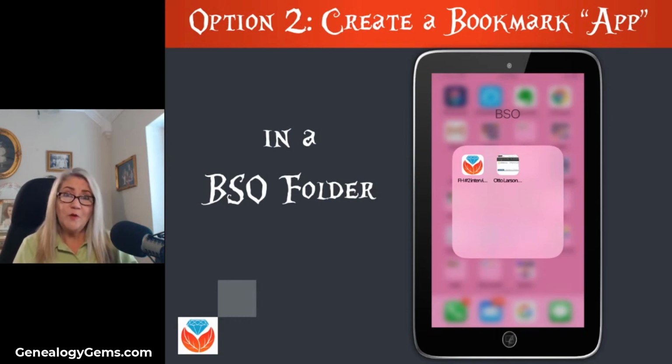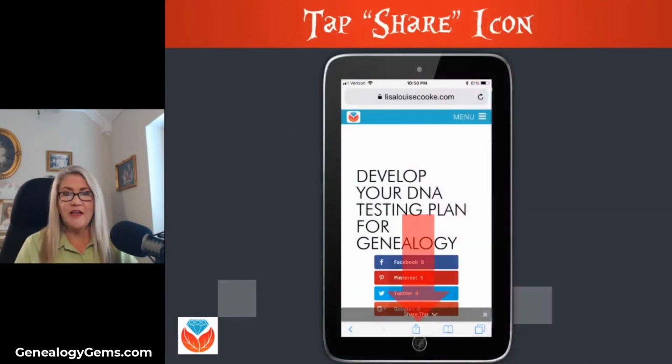I create a BSO folder because, again, I don't want this little brain to get so overloaded sometimes, and I don't want to have to think about it, and I don't want to be afraid I'm going to lose my BSOs. So I want to make them super obvious and really easy to access, just like I would any other app. So here, let's show you how to create your folder, your app, your bookmark, all that good stuff.